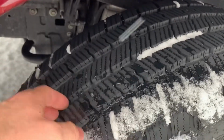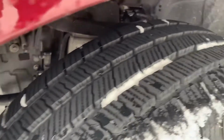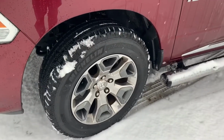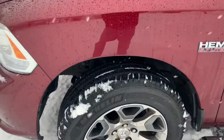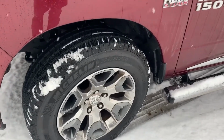I just wanted to show, they have some pretty good tire depth on these things, so I'm happy with them so far. Getting the first snow here today, so it was perfect timing. I've done just one little trip here, and we've got going on almost an inch of snow here. Not quite an inch, but almost an inch. And so far they hook up really good. I'm impressed with them there.